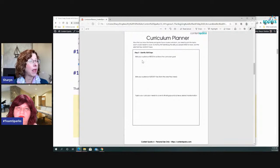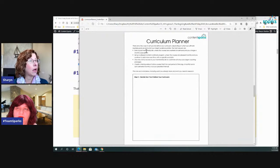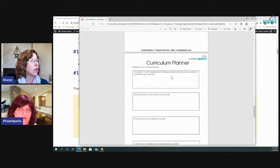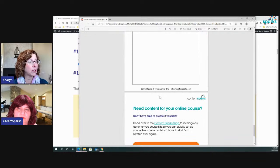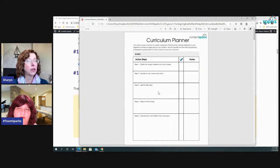And you'll see there's a page for each of those skill gaps, timing, lots more bullet points with ideas on delivering, how to deliver your content. And then you actually brainstorm your title, some other reflections, so thinking about it, what you learned from it, and then laying out your next steps. So you definitely want to print this out and use it yourself for planning out your series of programs that you're going to use. And this is so critical for you to do.